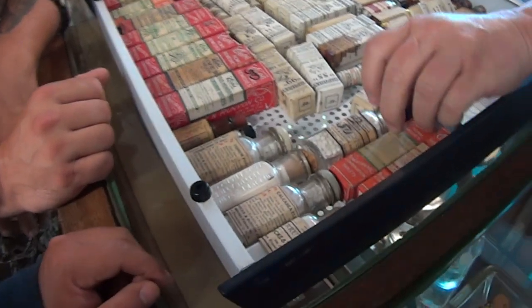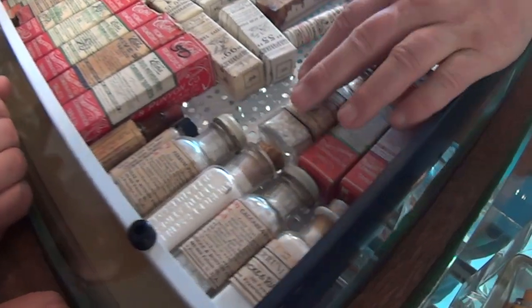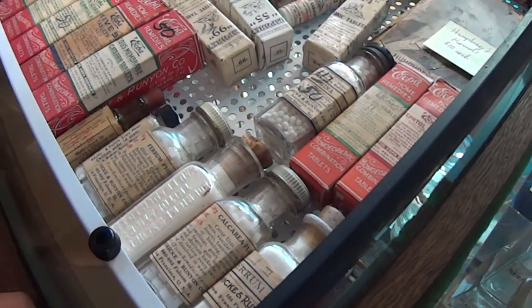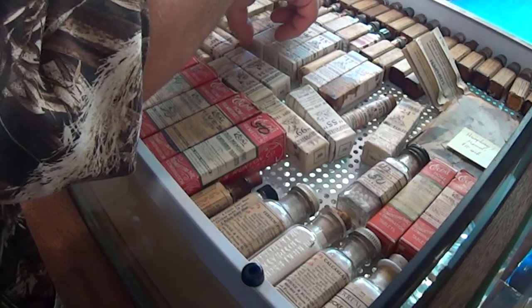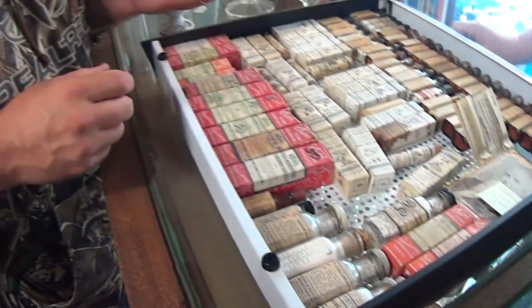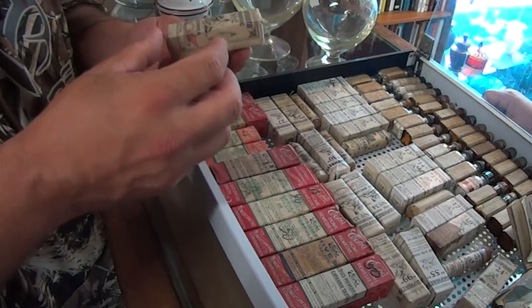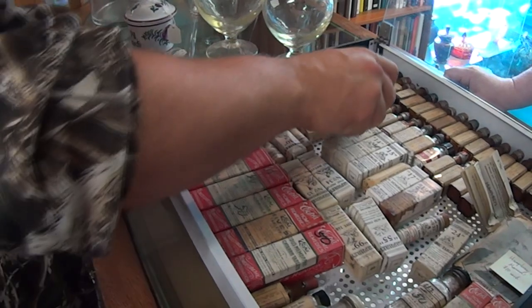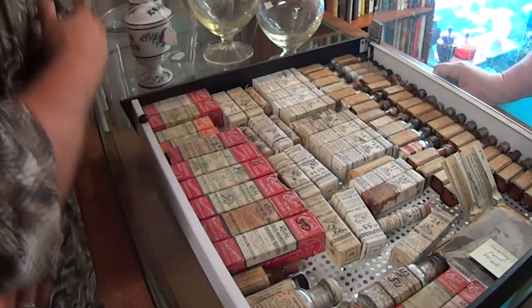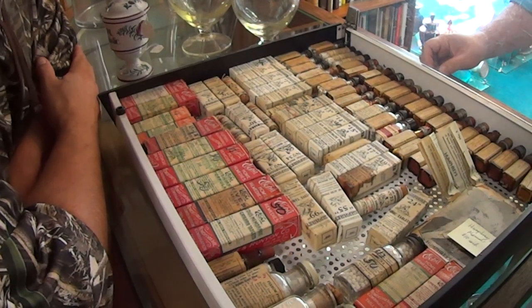All there. Little tiny pills. I've seen cake decorations that aren't that big. And most of these you see are still in the original paper wrapping. They haven't even been opened. That's so cool. Do you sell each one separately or together? We sell those. The Humphreys we sell for $20 a piece. The others we sell for $10 a piece.